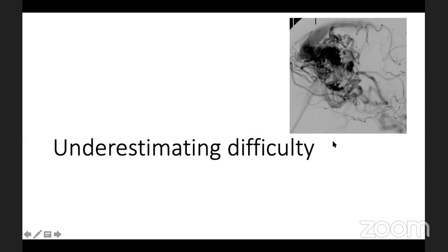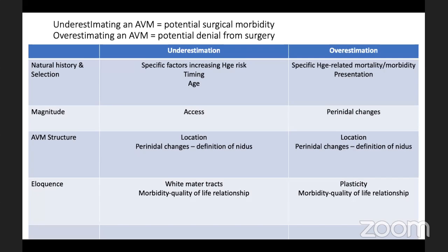Once you establish the clinical indication to operate, which of course goes without saying is by far the crucial step, this is not the scope of this talk. So you then look at the structure of the AVM and decide whether or not you will be able to take it to surgery.